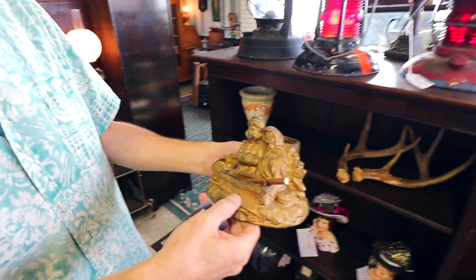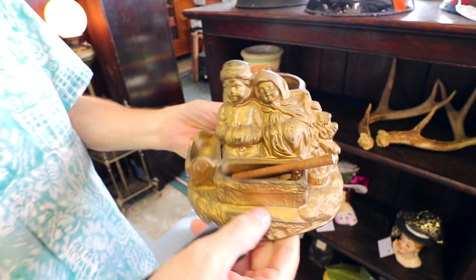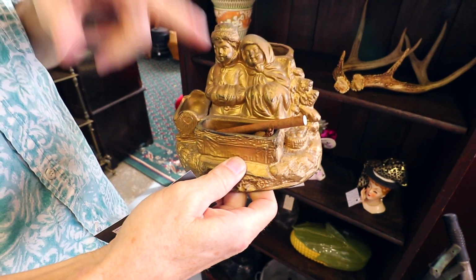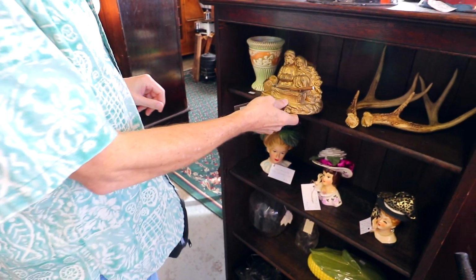Selling out. I'm not sure who's selling out. They look like they're on some sort of a carriage ride together. That's $85. It is a smoking stand. This would have been cigarettes back here, actually, and then matches in here and probably a snuffer in there.